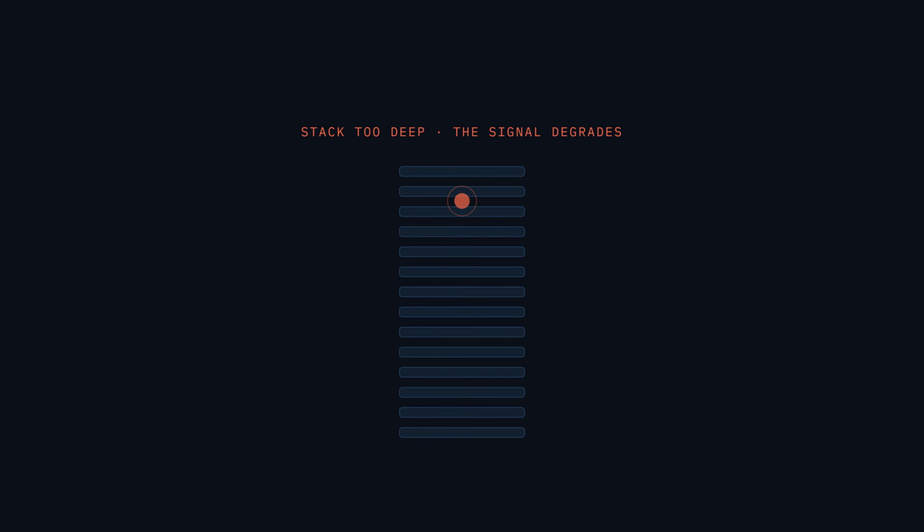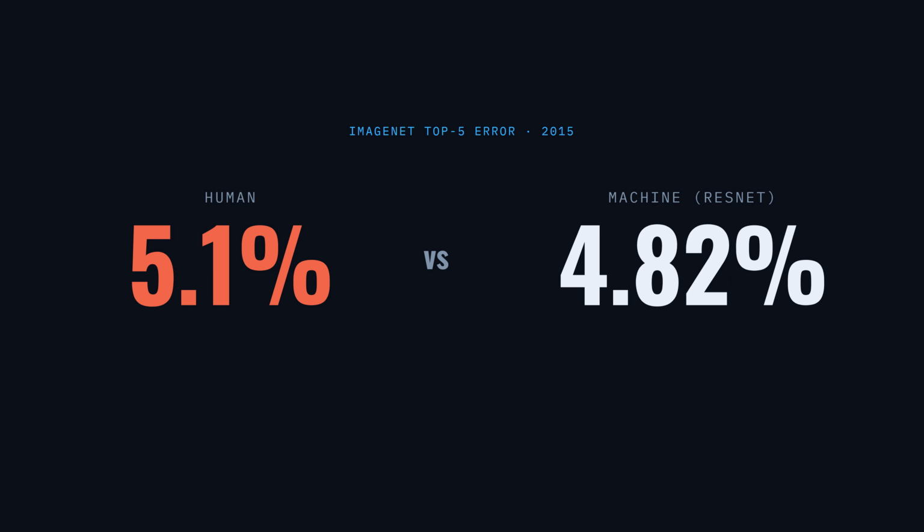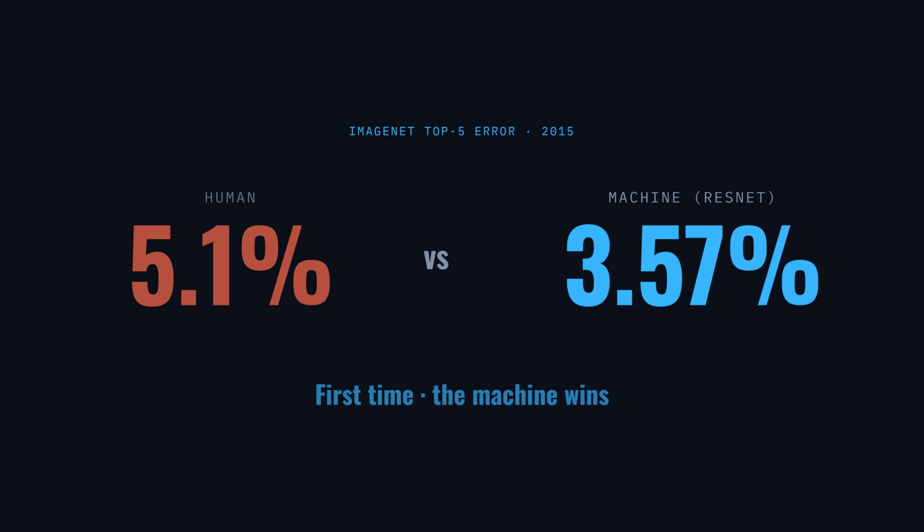A team at Microsoft Research, led by Kaiming He, broke it with an idea that sounds almost too simple. Instead of forcing each layer to transform the data, let the data also skip straight past it. A shortcut, a residual connection. So a layer only has to learn the small adjustment it adds. Give every layer an express lane, and the signal stops degrading. They called it ResNet, and they didn't go to 30 layers. They went to 152. The error fell to 3.57%, and that number is special because of this line.